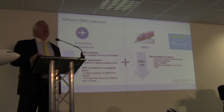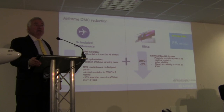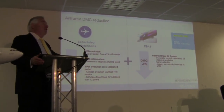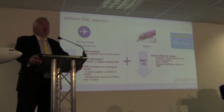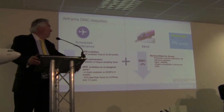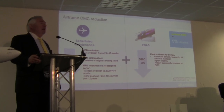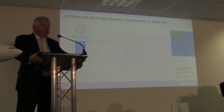You put all that together, and there's the bottom line. 50% less mechanic hours on that airplane over 12 years. 50% less man hours in maintenance over a 12-year program. And then, of course, with the electrical bleed air system, we've already got it on the 380, works extremely well. That picks up another 2% and improves reliability as well.